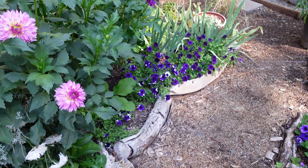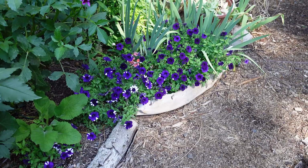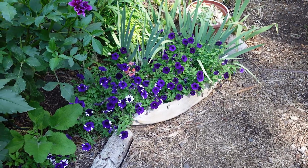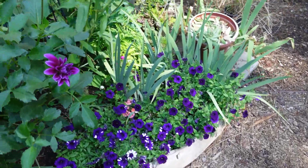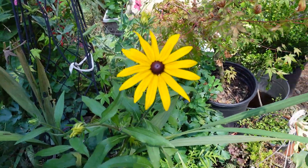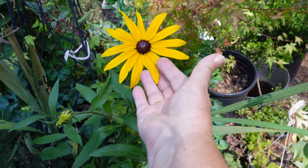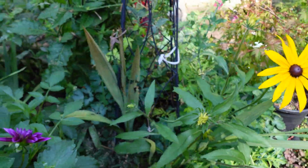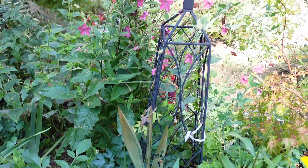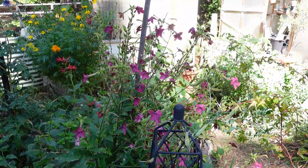So along the edge here, look at this. This is tie-dye. This is another one, Petunia I started from seed. Another wave Petunia. So here's a volunteer. Rudbeckia, Black-Eyed Susan. I love this pure yellow. Isn't that pretty? Nice big stalk. Excuse the glare from behind on the chicken house. More Nicotiana. This one is the first one.